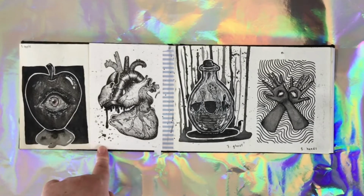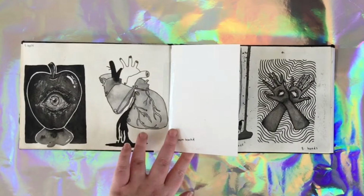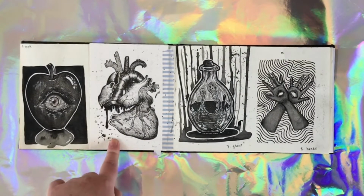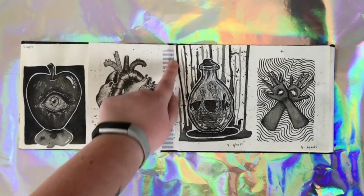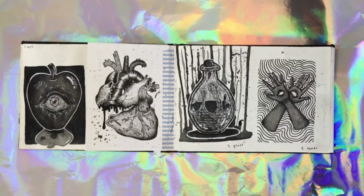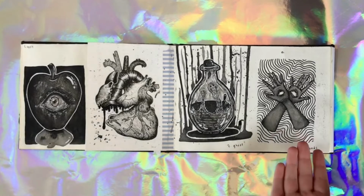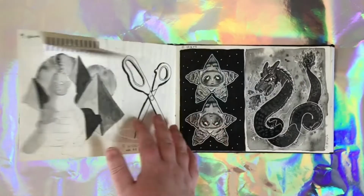This was for, I think, Broken Hearted. That's an abomination, so I ended up redoing it on watercolour paper. This was for Ghost, which I ended up not really liking this one. It didn't turn out how I wanted. But this was for Hands, and I actually used a screen grab from Bring It On for it, some spirit fingers. So these are spirit fingers.